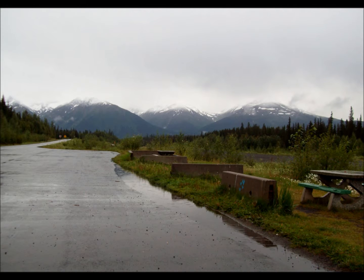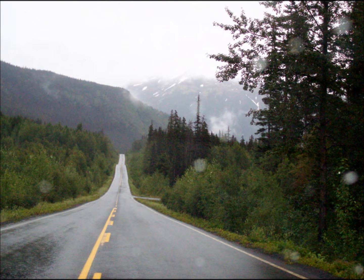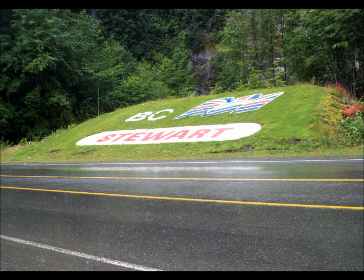And the next morning, I was at Eastman Creek. This is the 16th of August. Bob Quinn Lake and Airport. Some of you may know where that is. This is the road entering Stewart.